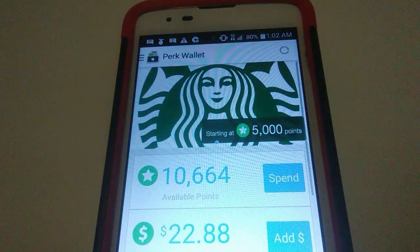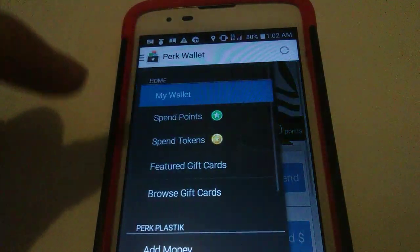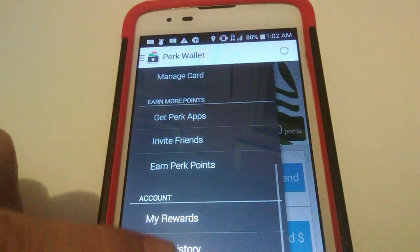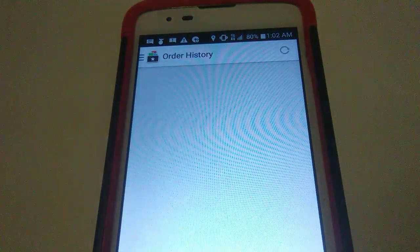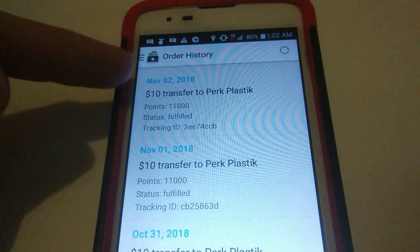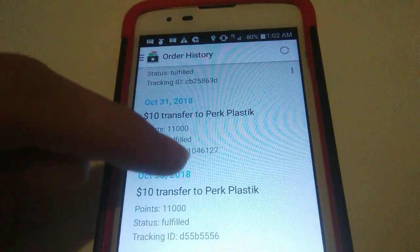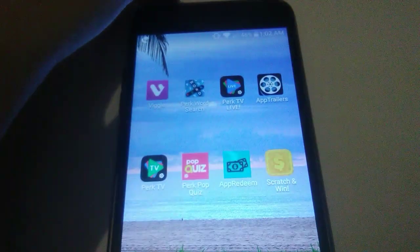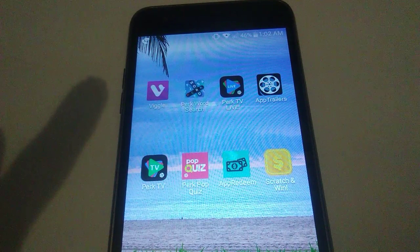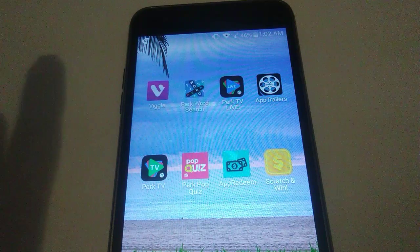Use my Perk wallet on my main phone. I've almost got enough to cash out. I use the Perk plastic. As you can see, the dates, $10, $10, $10, $10 every day. For those who say the Perk applications are dead, they're not dead. And I don't run them all on Vigil, and I don't spend my time babysitting them. I use multiple phones on all these apps to make my $10 a day.